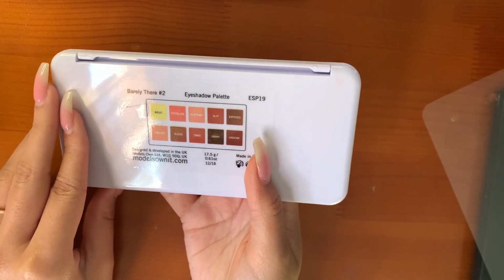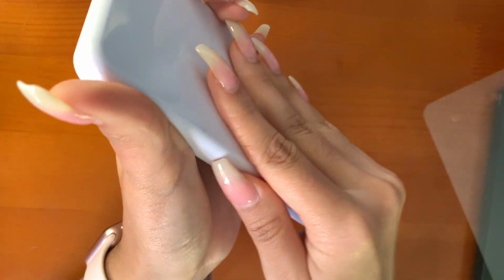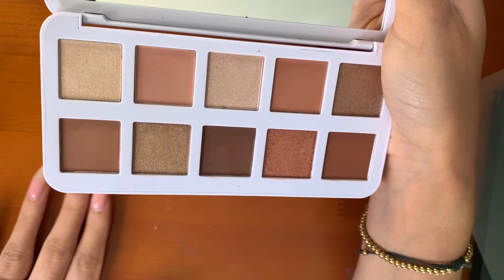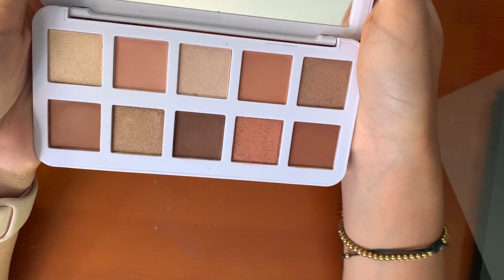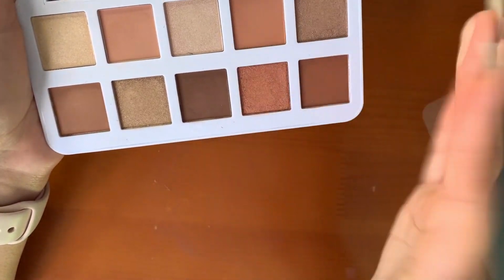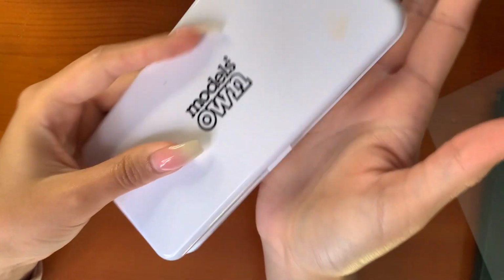This is the Model's Own Barely There 2 palette. I got this from, I think, TJ Maxx or Marshalls for like $3. I just wanted something neutral, nothing warm. I didn't want anything warm. I wanted it to be completely neutral.